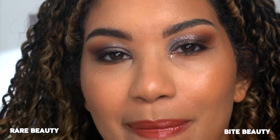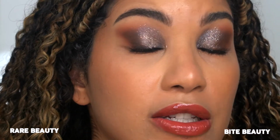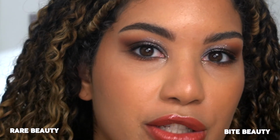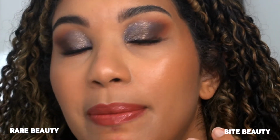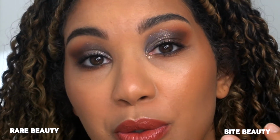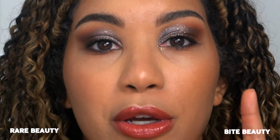So now that we're up close, if you can see my face, especially around here, I just feel that this side looks much more natural. And it could be the fact that the formula is liquid versus this one that's cream. This side feels much more moisturized than this side. I find that this side looks better, feels much more put together.